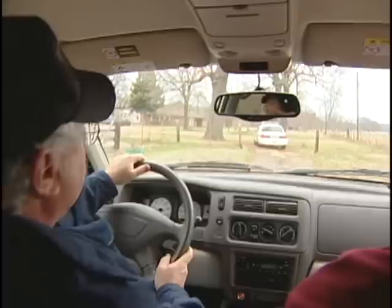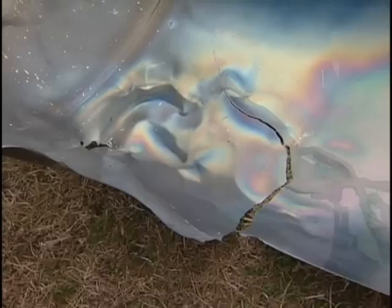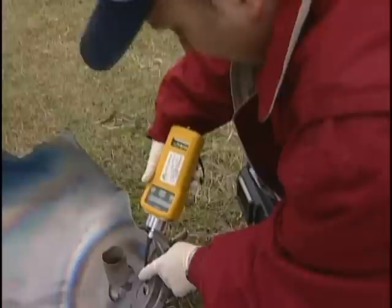We'll be going down this field off to the right here. We do a PID, photoionization detector, for volatile organics. If it's an unknown, we'll scan it for radiation. We will then take our GPS unit, find the exact location. We'll go ahead and label it with an evidence board. Take a digital picture of it, and then we'll bag it.